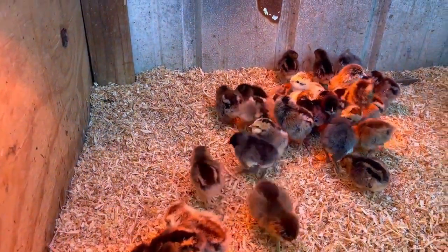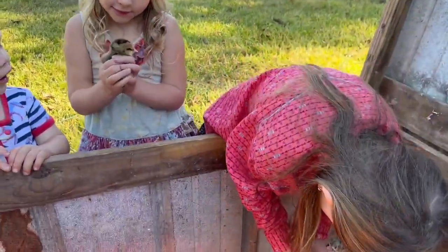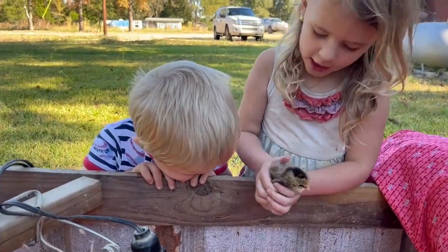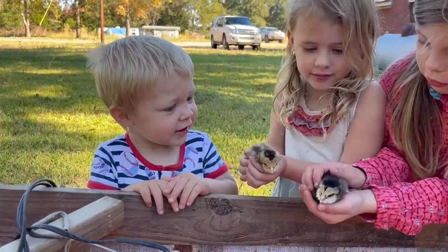Don't go, chicken. Hey, you want some food? You are a star. Let Boone touch. Boone, you want a pet? This one? Oh, you so want a sweet pet? Rosie?